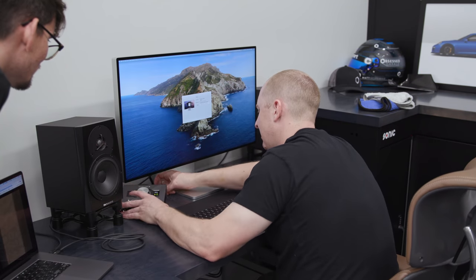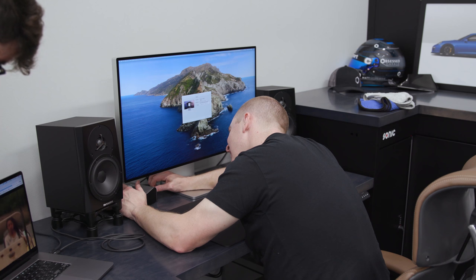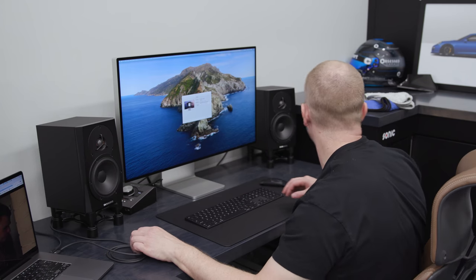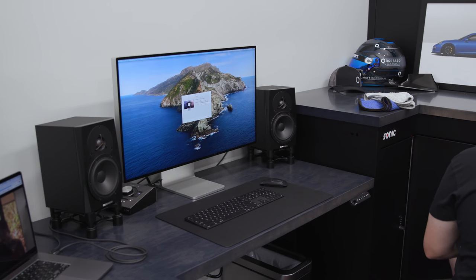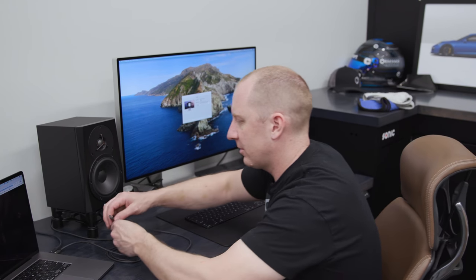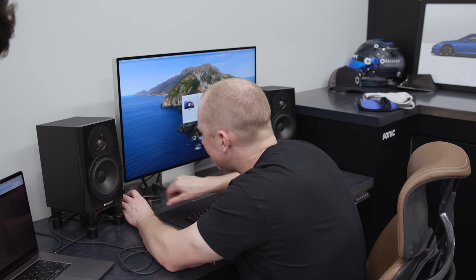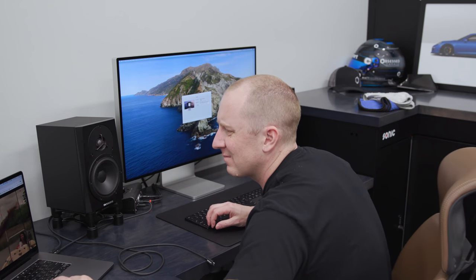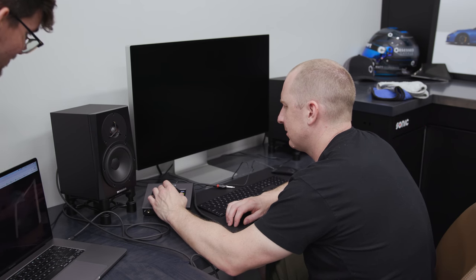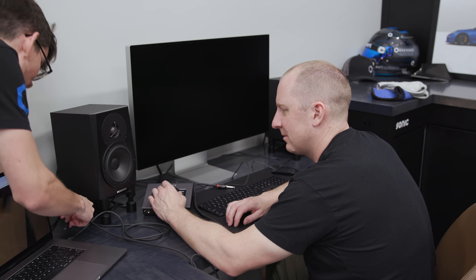Something going on with the... this cable's bad. Thunderbolt cables are so darn finicky. You know this one worked. Okay, now plug the monitor in. Go ahead. Put these in a bag, would you? Yes, sir.